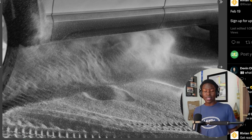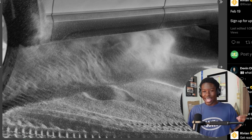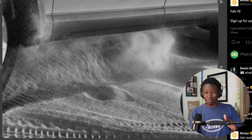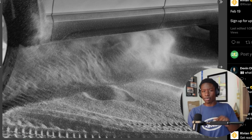Now, I wanna preface, I don't think this has anything to do with R3, nothing to do with R2, nothing to do with R3X, nothing to do with the van. I think this has everything to do with R1, specifically the R1T and maybe the R1S. And we're seeing here this Rivian going through the sand. It's in black and white, so we can't tell what the colors are. And that was intentional. That's on purpose, so we don't see what the colors are. Now let's start off and talk about these wheels.